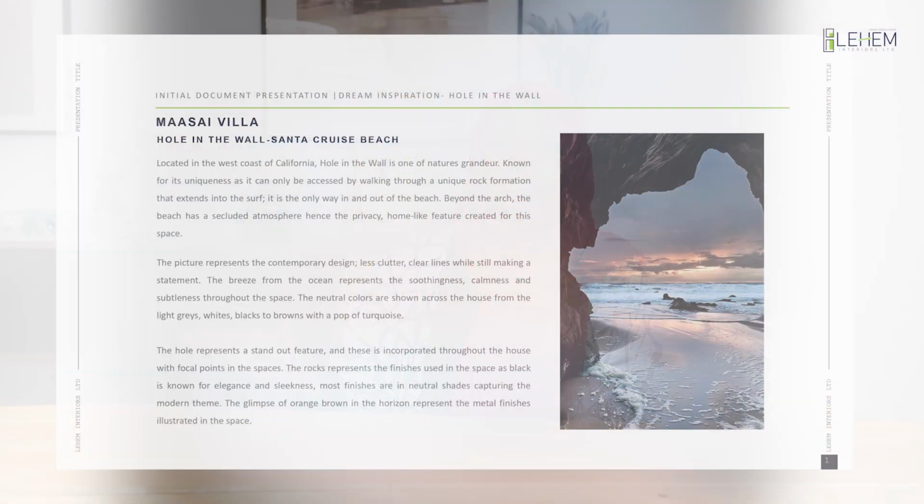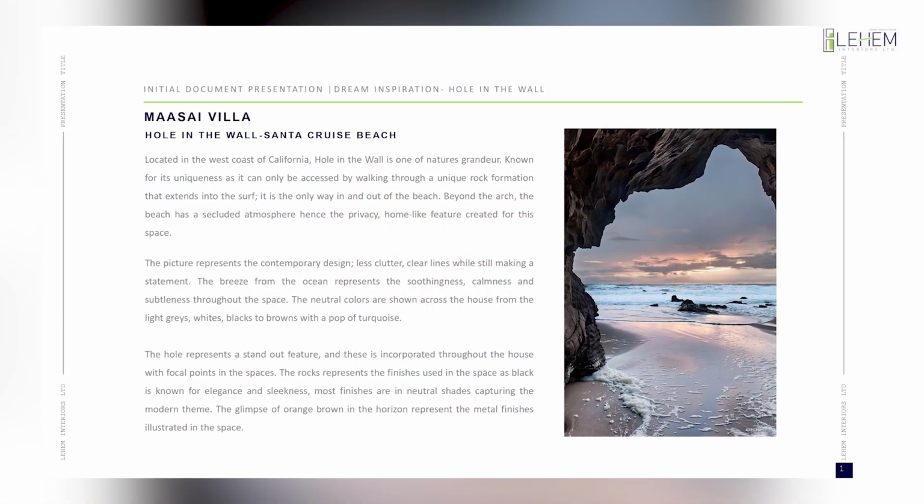As Lehem Interiors, we have a tagline, and this is dream, design, create. When it comes to this, our design process starts with dream, and for every client we give a unique dream. For Masai Villa, our dream was Santa Cruz, Hole in the Wall, which is one of nature's grandeur, located on the beaches of California. As you can see right from the image, it's an instant statement.